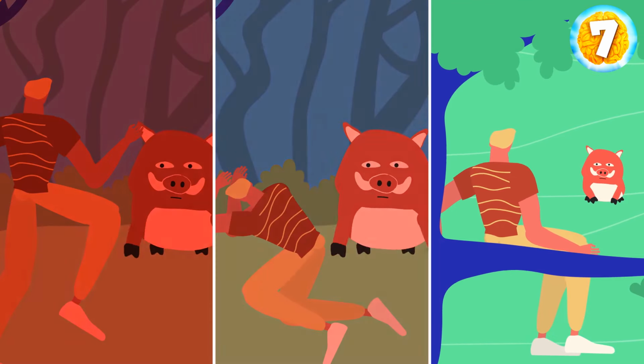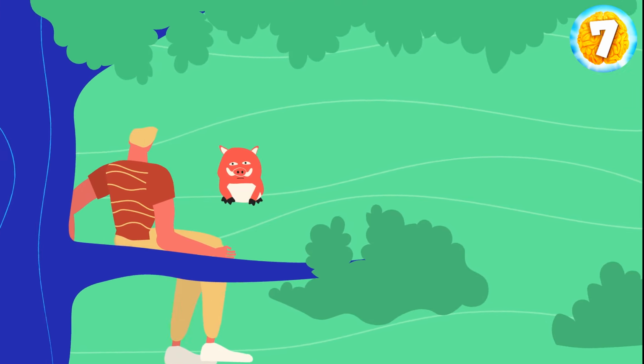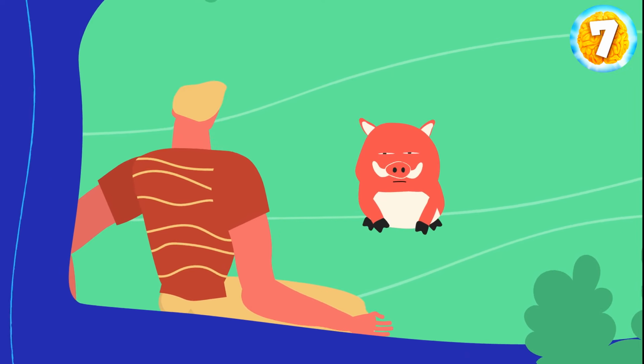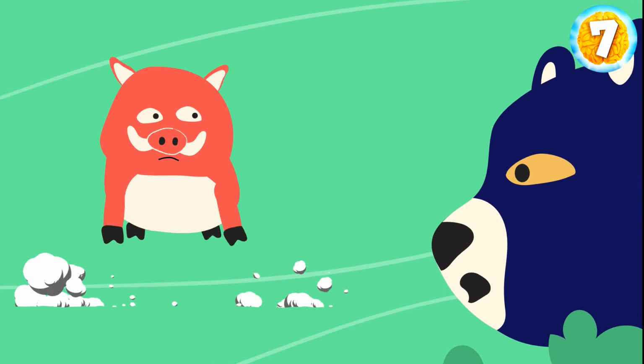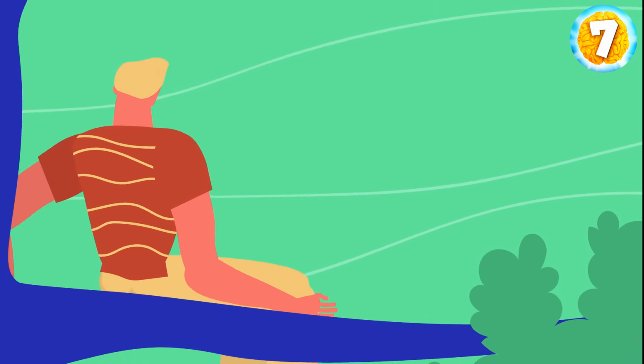You need to climb the nearest tree. Wild boars will eat anything they can. So you climb a tree, but the boar is waiting for you on the ground. An hour passes, a second, a third. The boar doesn't even think to leave. Fortunately, a bear appears nearby. It scares the boar away and doesn't notice you. You wait until the animals are out of sight, then climb down the tree.